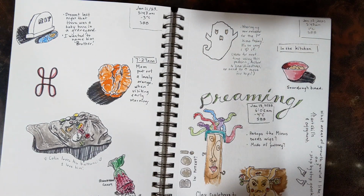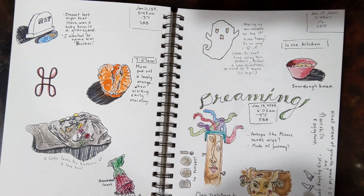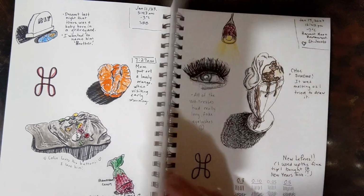In the kitchen, I did sourdough bread that day, and these are some things I drew. I heard there was a pottery class, and I started thinking, what kinds of things can I make with pottery? And so I thought about sculptures for the garden, and that's just part of dreaming. What do I maybe want to accomplish this year?